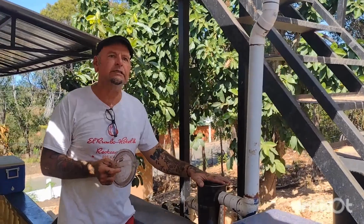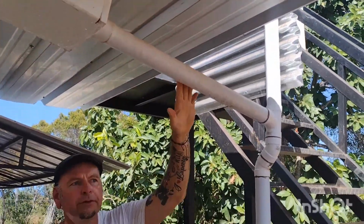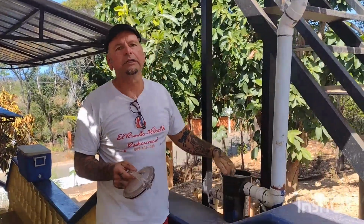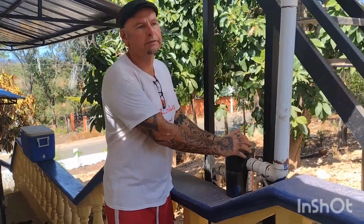This just catches the leaves. This is the tube that comes from the solar panel. It's wide off here to another spot on the roof. It just catches the leaves. It's not really doing any heavy filtration. It's just keeping the leaves out of the cistern.